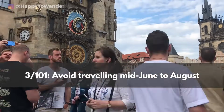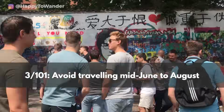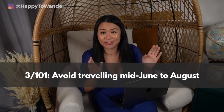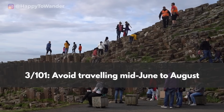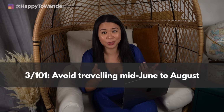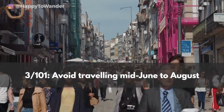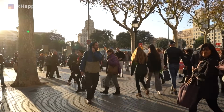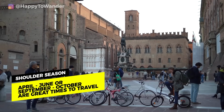Tip number 3, wherever possible, please try to avoid peak travel periods, especially mid-June to August, because honestly, this is when everyone and their mom's cousin tries to go to Europe, and it can get really, really busy, really crowded, really expensive, and also really hot. Now, I know sometimes it can't be helped, like if summer is the only time that you get off, but if you have the flexibility, I can highly recommend going during shoulder season, so like April to June or September to October. Those are both still great options.